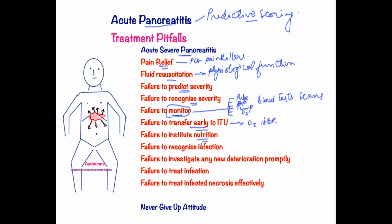Nutrition is a key part of treatment of severe acute pancreatitis, especially when the disease is prolonged beyond a few days. Replacing nutrition, whether through the gastrointestinal tract or artificially given through the vein, depending on the condition of the patient, is a key feature for most patients. Failure to maintain nutrition would almost inevitably result in deterioration of the patient.